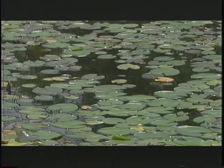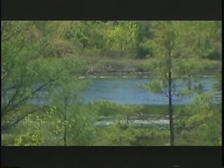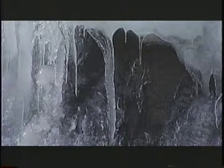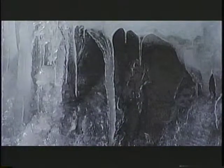Bogs have more to do with the past than the future. This bog started out as a chunk of ice that broke off the last continental ice sheet when it retreated about 15,000 years ago. The weight of the ice grinds away the rock beneath it and produces amazing amounts of gravel and sand and silt.